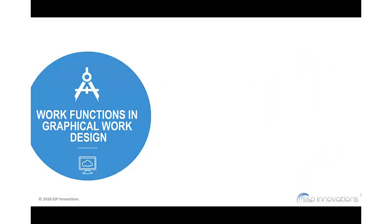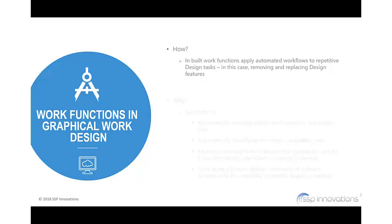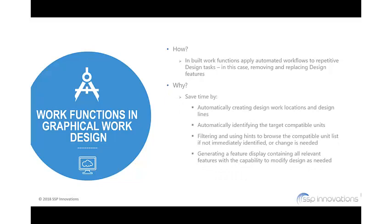So what is a work function, and how would you make use of it? Work functions are basically automated workflows that are built around repetitive design tasks. In MIMS 2019.1, you can now implement work functions that tackle remove and replace workflows. So how would this help you with your design needs? The primary benefits of work functions are time savings through automation and applied consistency of the workflow.